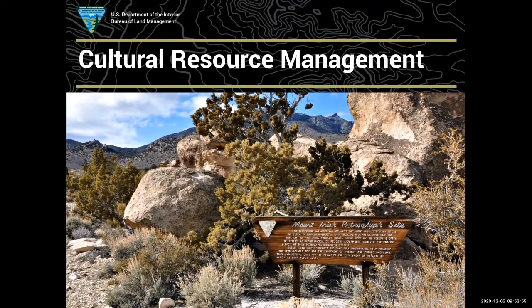So to give you an idea, Lincoln County is larger than the state of Massachusetts, 3 million some acres, and one archaeologist. Basin and Range National Monument is part of the Ely district, and the Caliente field office is also in the district. And the monument itself is larger than the state of Rhode Island, over 700,000 acres. So it's a huge area as far as cultural resource management. Half of my job is the Basin and Range National Monument. The other half is I'm the program manager for the Lincoln County Archaeological Initiative.